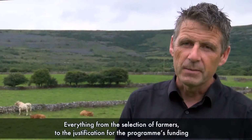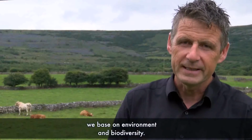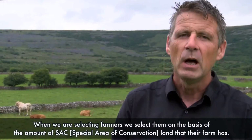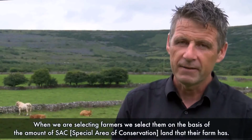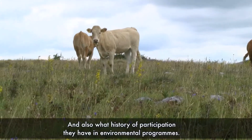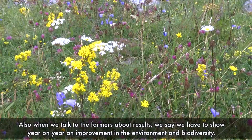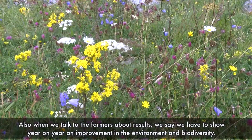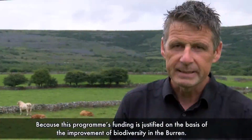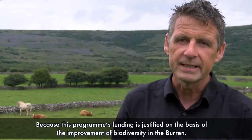Everything from the selection of farmers to the justification for the program's funding, we base on environment and biodiversity. So when we were selecting farmers, we selected them on the basis of the amount of SSC land that they had on their farm, what proportion of the land was SSC or high nature value, if you like, and also what history of participation they had in environmental programs. Also, when we talk to the farmers about results, we say we have to show year on year an improvement in the environment and biodiversity, because the funding for this program is justified on the basis of the improvement of biodiversity in the burn.